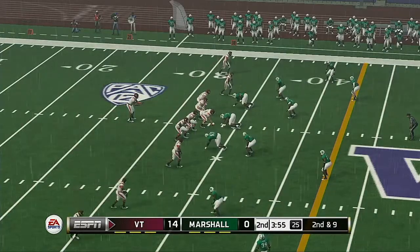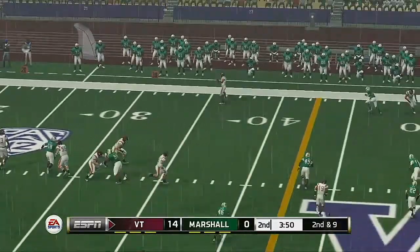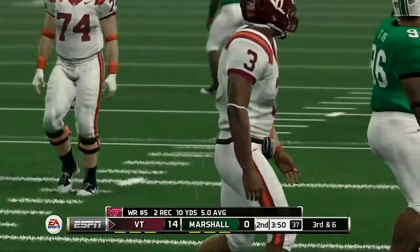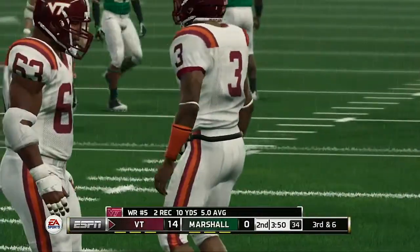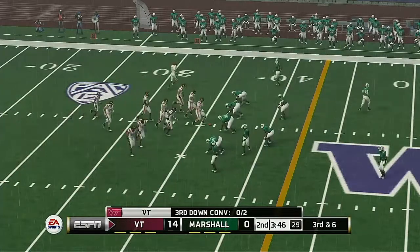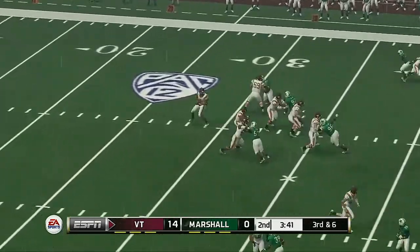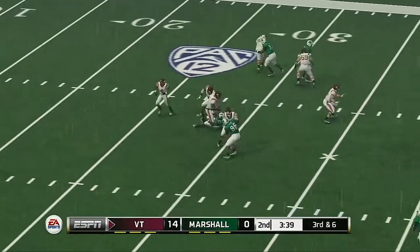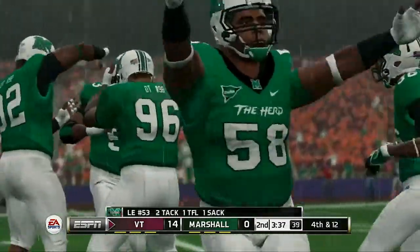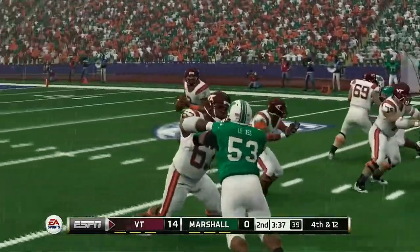They come out in a five-wide set. He steps out right around the 36-yard line. That's good for a gain of 3 yards. Third down. Hey, check my 46. Check my 46. Watch. He's scrambling. He gets sacked on the play. That makes it 4th and 12.